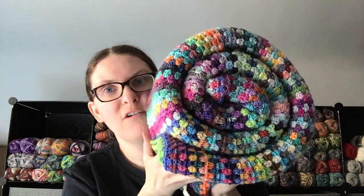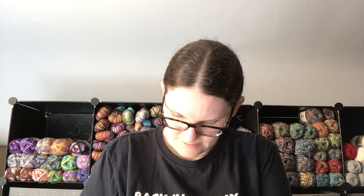Oh, look at that. Glorious snail crochet blanket. So, all right. I'll unroll it. We'll talk about Stash Dash later. Nope, don't take them out. You show them first.